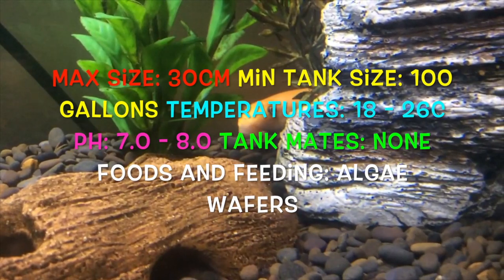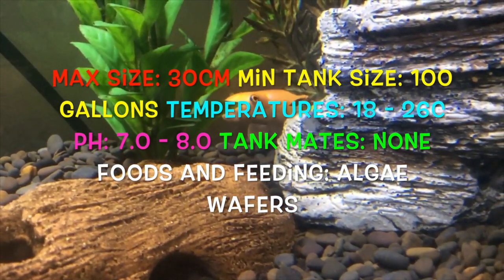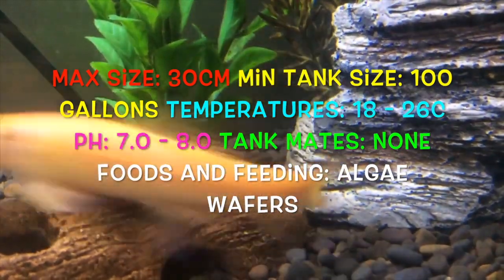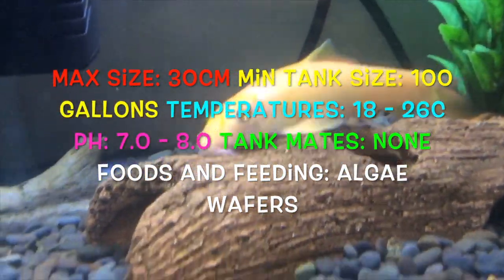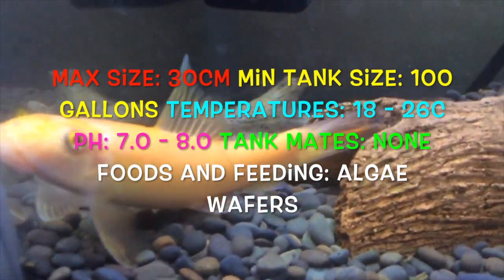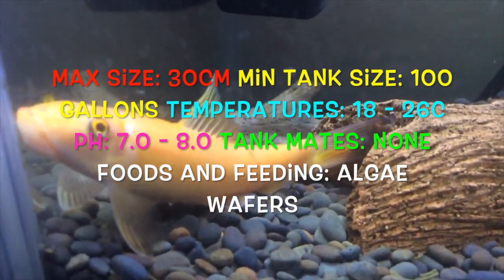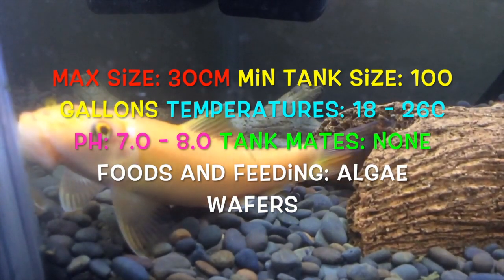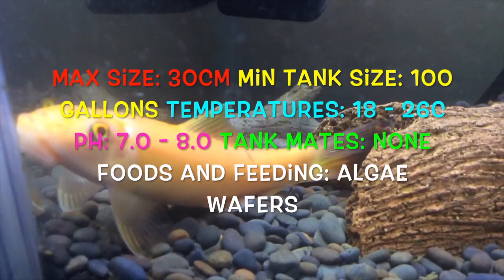maximum of 30 centimeters. That's one whole length of a ruler. That is huge, so I, in my opinion, recommend a minimum tank size of 100 gallons, but if you can't fit them in a tank that big, then I recommend a pond or nothing at all. Keep the temperatures between 18 to 26 degrees Celsius and the pH from 7.0 to 8.0.